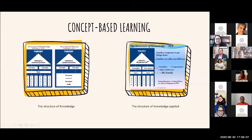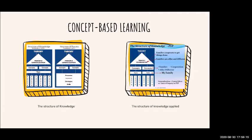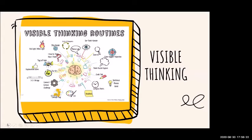Families are alike, but they can also be different. Or families cooperate to get things done, into the theoretical part, which is human beings have the tendency to get united. That would be the theory above it all. We move on. And our next approach is visible thinking.